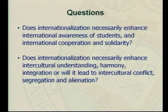So my question then is, does it necessarily enhance international awareness of our students and international cooperation and solidarity? Does it necessarily enhance intercultural understanding, harmony, and integration, or will it lead to intercultural conflict, segregation, and alienation? In fact, in our own experience, and I know this is a phenomenon a lot of universities are grappling with, you put the students together, it doesn't necessarily mean that they will work together. In fact, students from one region or one country cluster together, and there could be a lot of conflicts or lack of understanding.